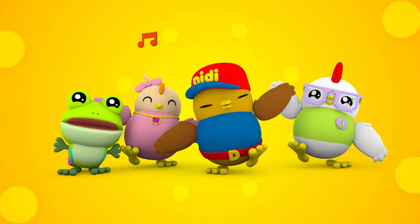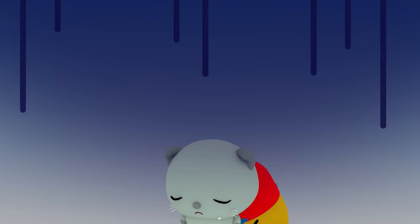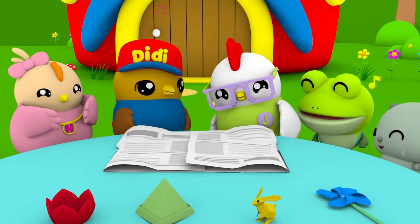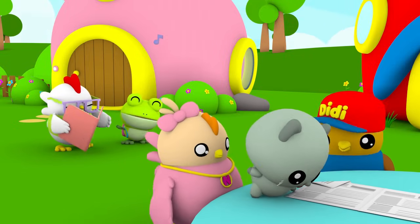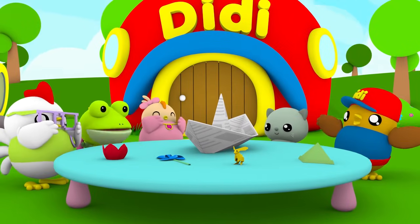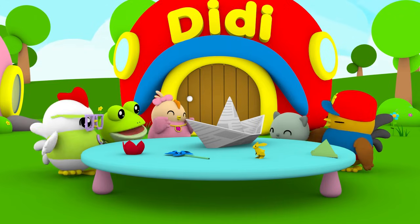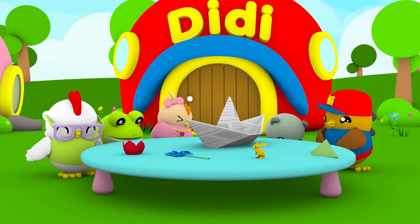Four nice origami have been made. We'll make another for Bingo's sake. Fold and fold until his boat is done. Origami for everyone. Wow, that's a big boat. Thank you, everybody. Meow, meow. You're welcome. Making origami is really fun. Hurrah, hooray!